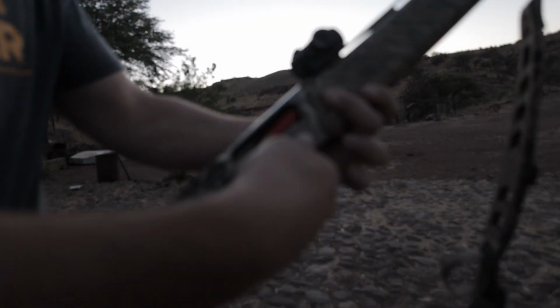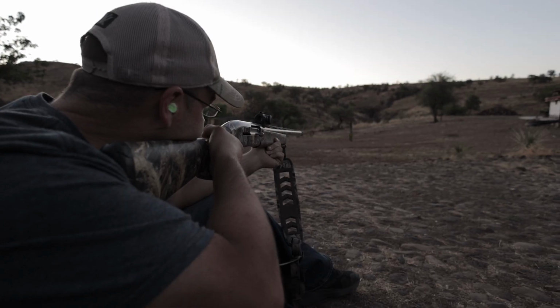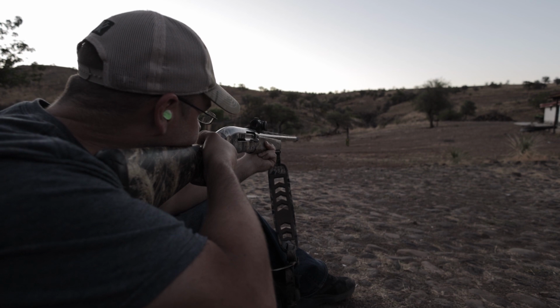Well, luckily our guide Cade had a Browning Maxus, so we sent him some Apex ammunition and an Indian Creek choke tube. So when we got there, we put all those elements together, and we were going to sight this Browning in.